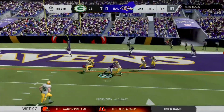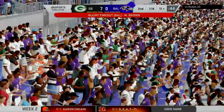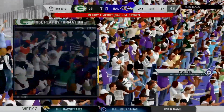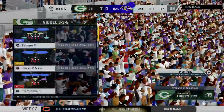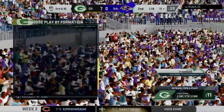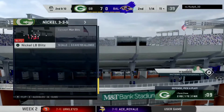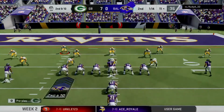He reads defenses so well, doesn't he? He really does, and the best part about that play for him, I don't think that was his primary target. I don't think so either. I think he had the read, figured out where the blitz was coming from, and went to a secondary target for a really nice gain. An incomplete pass on first down. That leads to a 2nd and 10.